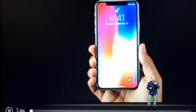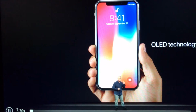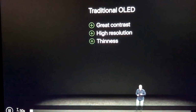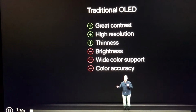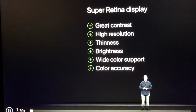It's remarkable how this larger display can be packed into a phone that fits so comfortably in our hands. The Super Retina display uses OLED technology. This is the first OLED display great enough to be in an iPhone. Traditional OLED displays have had great benefits, like high contrast and resolution, and no backlight means you can make them thinner. But they came with trade-offs in brightness and rich colors and color accuracy, at least compared to our Retina displays. But the Super Retina display overcomes all of these deficiencies and lives up to all that we expect from an iPhone display.